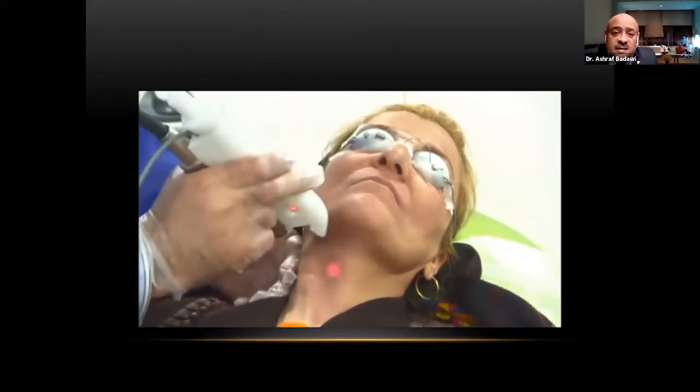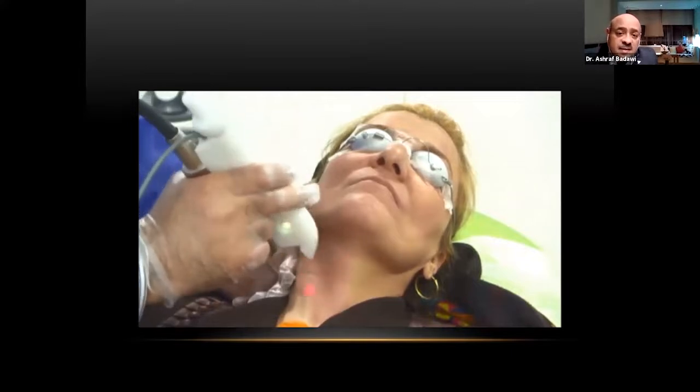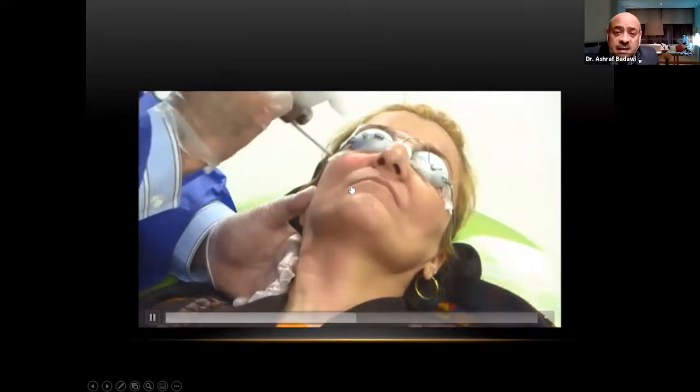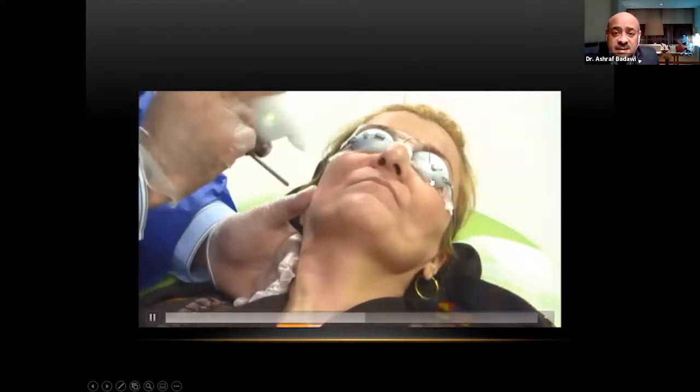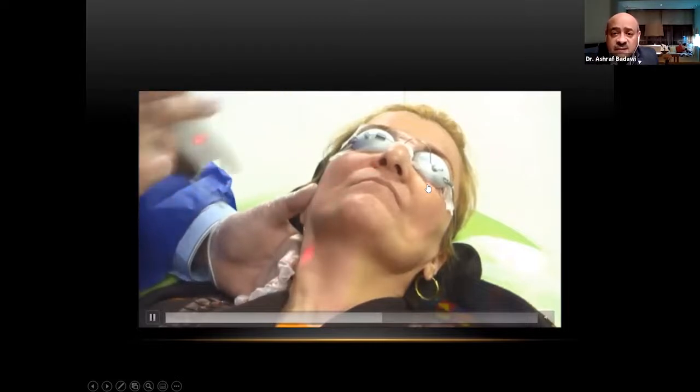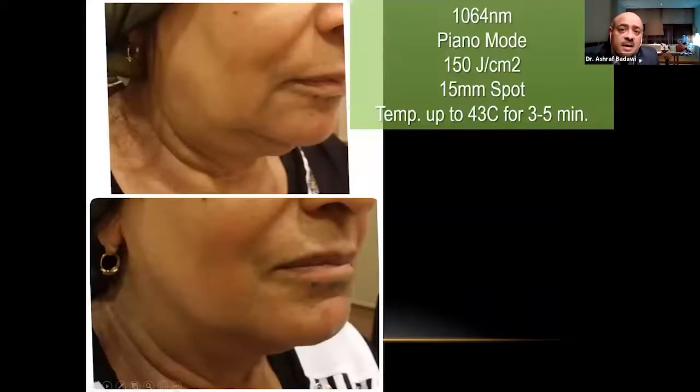And we have to be doing the painting, as we can see, while the skin is stretched in order to have better optical penetration. As we can see, the patient is relaxed, there is no pain, I'm not using cooling, and everyone is happy. So this is the kind of improvement we can get.